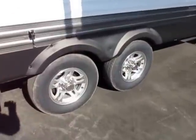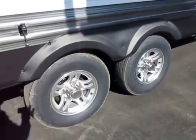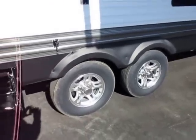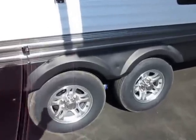Things like aluminum wheels will be an upgrade on J-Flight. On a 32 BHDS, we will tend to always equip them very similar to what you're seeing in this video. I say tend. Every now and then, we'll just try an oddball one out here and there.